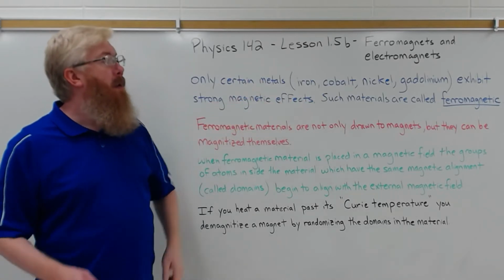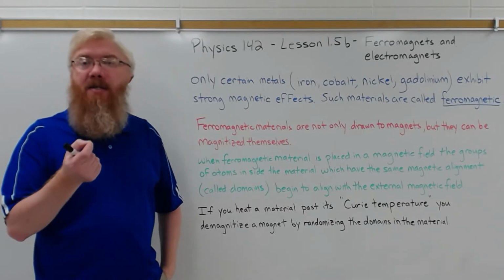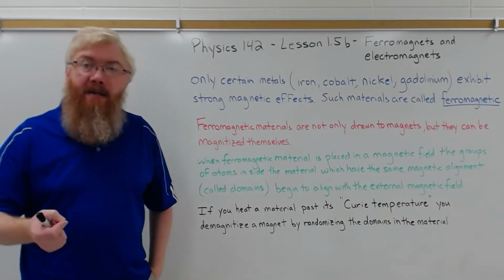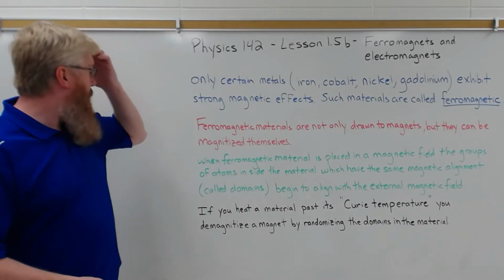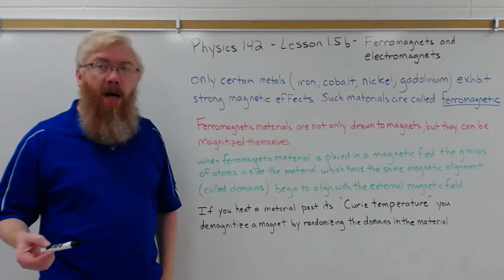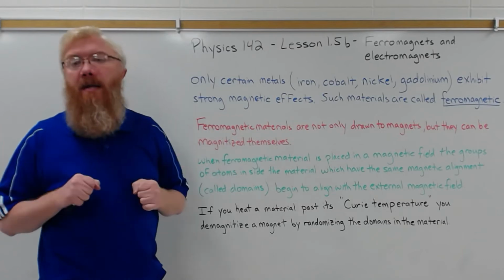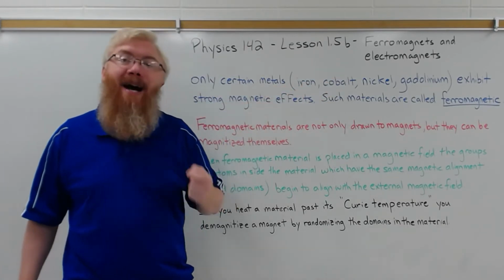So ferromagnetic materials are metals that have the ability to react to a magnet or be magnetized themselves. So you can turn ferromagnetic materials into magnets, like, for example, if you have an iron knitting needle. Notice copper is not here. Copper is not a magnetic material.